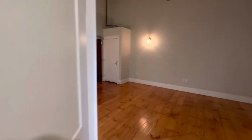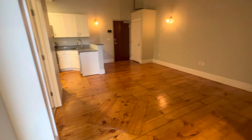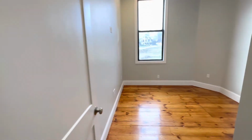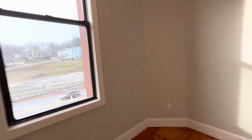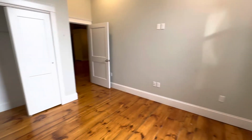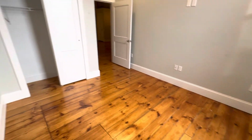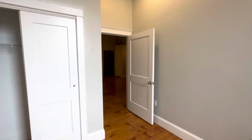And you come back out, give you another look at this living room from a different angle. And you come in here, and so this is the bedroom. And the ceilings are just as high in here, so that translates into you having a very big window in the bedroom. Lots and lots of light in here. And it comes with a spacious closet and recessed lighting.